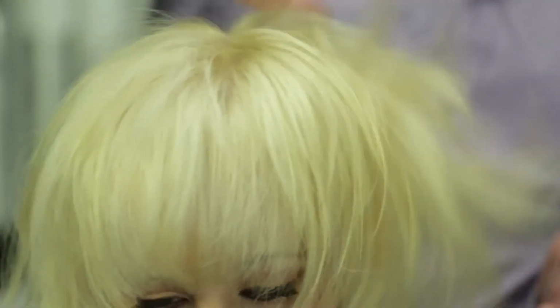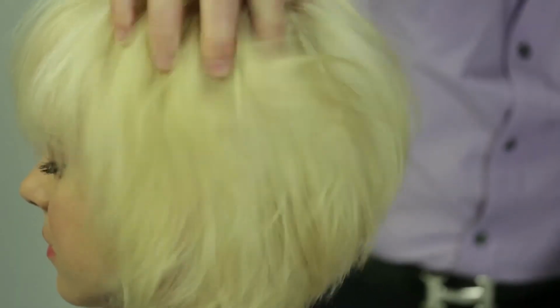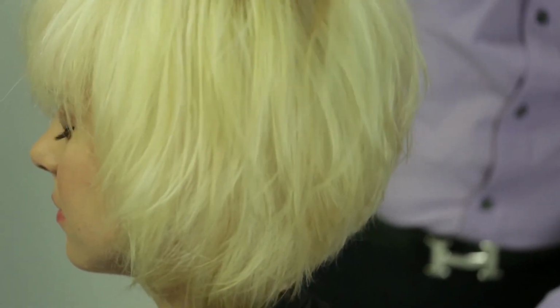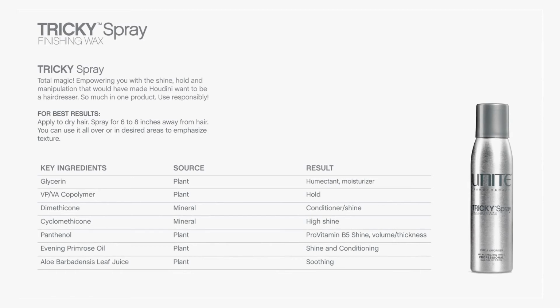Couple of other ways to work with Tricky Light would be if you are doing a curling iron set or a hot roller set in the hair, try putting a small amount of Tricky in dry hair before you do that. You'll find that you'll get a lot of separation, a lot of definition with the hold in the hair as well. So play around with these, but again, an amazing spray wax that won't make the hair collapse or look greasy.